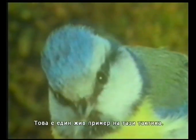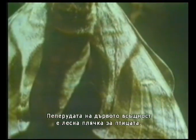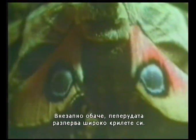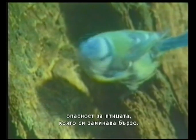Here is a living example of this tactic. The butterfly on the tree is actually easy prey for the bird. However, the butterfly suddenly spreads wide its wings. The two enormous eyes that appear spell danger to the bird, which swiftly departs.